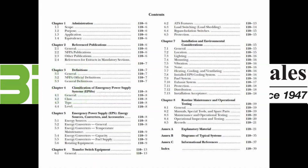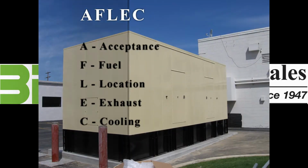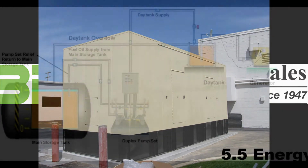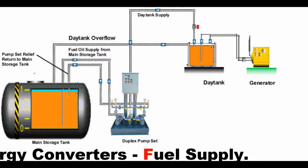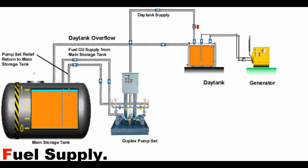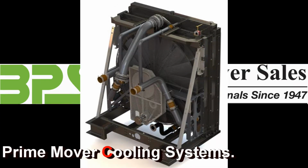Chapter 5 covers the emergency power supply. There's a lot of information in this Chapter 5, and this is suitable for a discussion just on its own. But we're going to focus in on the AHJ, the acceptance testing, the fuel systems, the location, the exhaust systems, and the cooling systems. Now some of the fuel systems will have day tanks. They could also have main tanks, piping systems. There's also the cooling systems. We will discuss that.